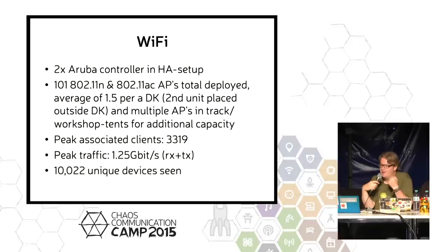And we are deploying multiple access points in the track tent and workshop tents like this to have more capacity, because in a room like this there's like 500 people, so one access point doesn't cut it. So you need multiple access points to have enough capacity.